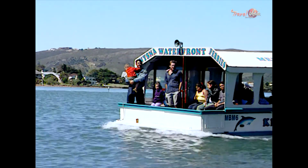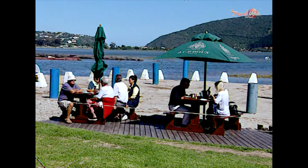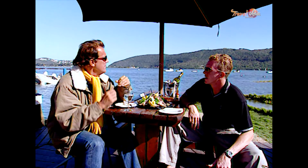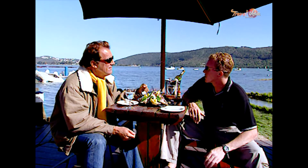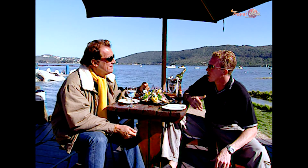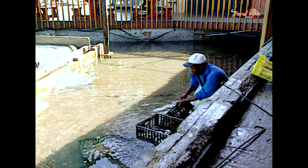It was time to head back to our starting point and the promise of a gourmet fresh oyster lunch straight from the lagoon. So Steve, it's a lovely spot here. Oh, that's great. We've got the lagoon over here, which is where the Knysna oysters actually are grown in the beds out here. Here are your Knysna lagoon oysters, cultivated here by the Knysna Oyster Company.